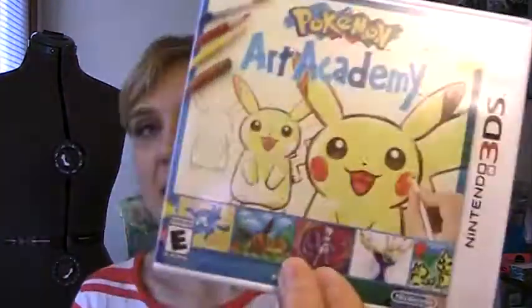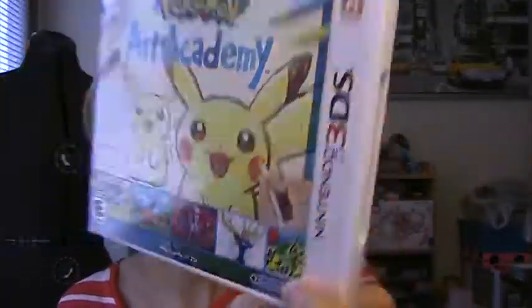I have the other Art Academy for the DS, and I know it's kind of stupid, like it's not a professional art thing, it's definitely not as sensitive as say an actual tablet would be for your PC, but it's really, really soothing, and I love Pokemon, so it's especially soothing to draw Pokemon and to color them in. And I'm not sure if these are actually things you can do. I know this is definitely a picture I could make in this game, but they're really good tutorials and stuff. It's a really good learning process.